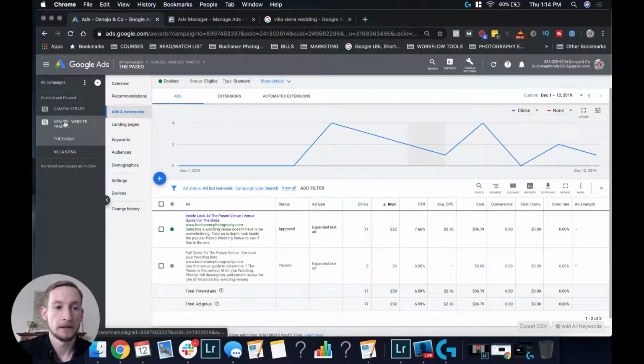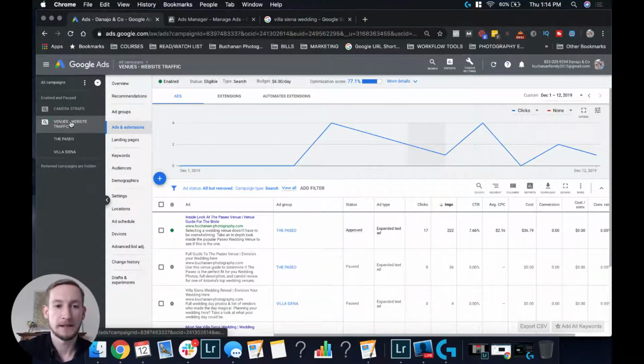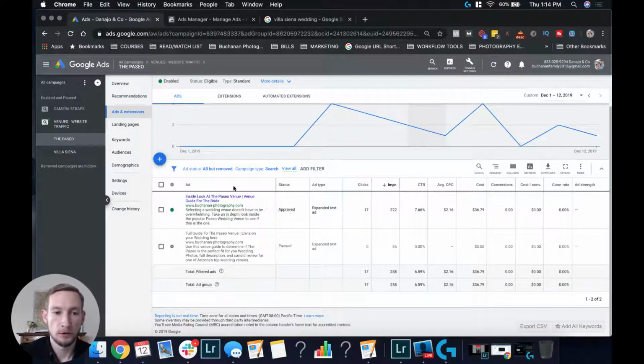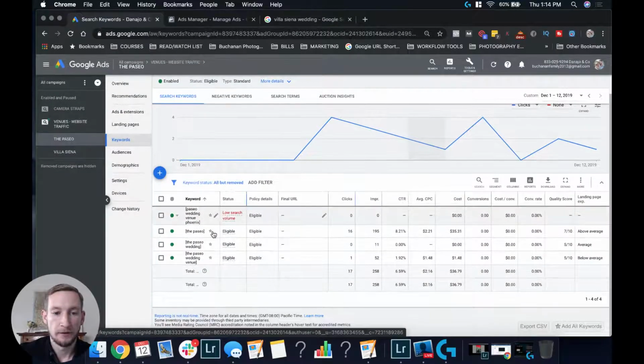This top button is the campaign, the same thing as the campaign inside of Facebook Ads Manager. This button right here is the same thing as an ad set inside of Facebook Ads Manager. And down here is the actual ad. So you've got campaign, ad set, and then ad. Basically what I'm saying is, Google, I want you to show this ad to anybody who is searching for this venue, the Paseo Wedding Venue Phoenix, right? I like this wedding venue and I want to shoot more weddings there. I want to show my ad to people who are searching for this term. So I'm telling Google that whoever searches for this, I want you to serve my ad up to them.